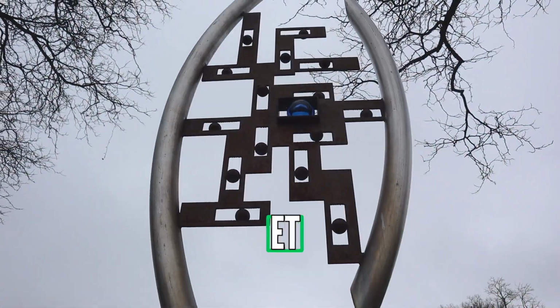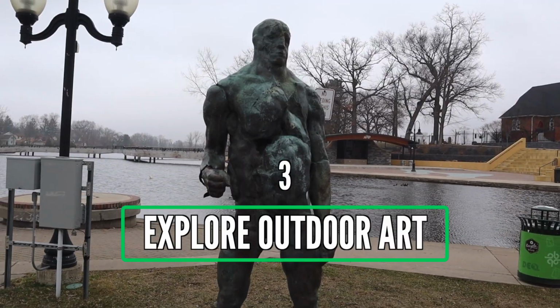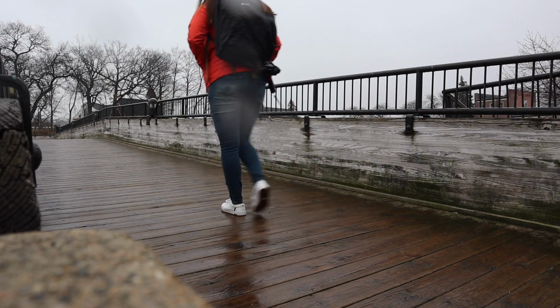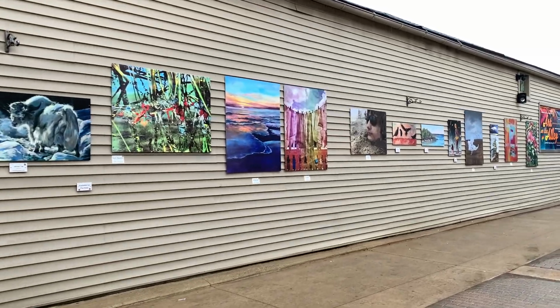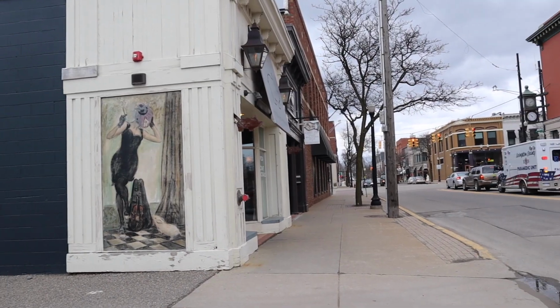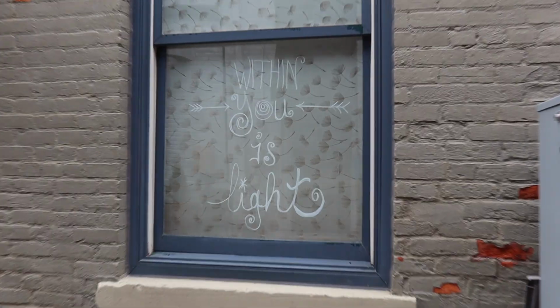Whether you're walking in the downtown area of Brighton or Howell, you'll find art everywhere. Oh, hey, Stretch, what's going on? How's the weather up there? I know, that was a lame joke. In Brighton, there is a path around the pond that is scenic, and in Howell, there is this adorable alleyway full of art.